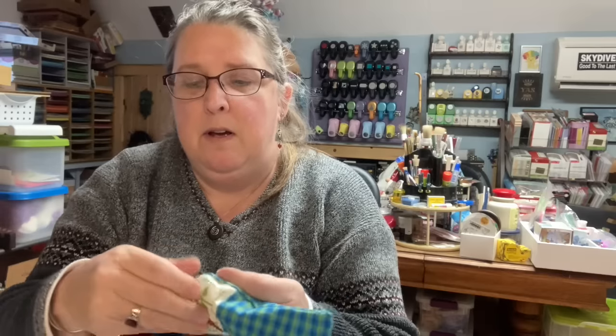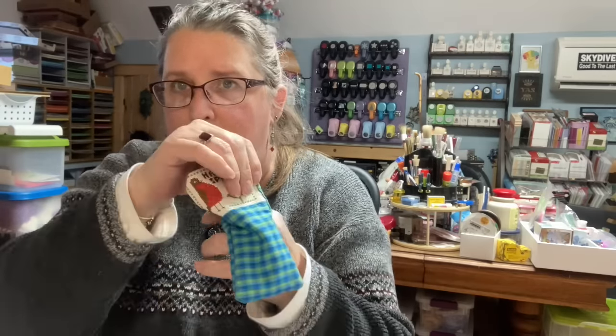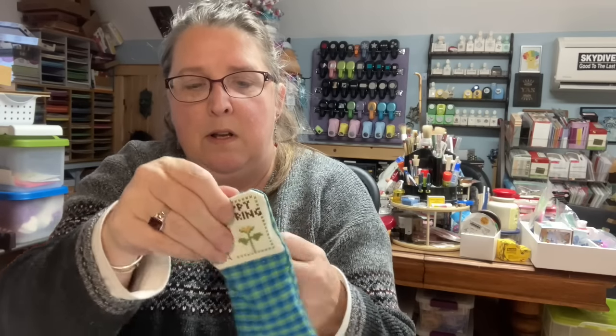And now I'm going to use whatever I can. Pencil. I have all kinds of tools in here. I'm using my finger right now just to poke out the ends or the edges and the corners. And now you can see that I have a pillow form.